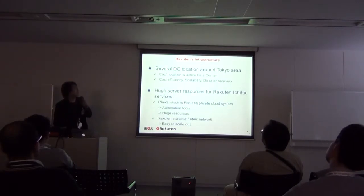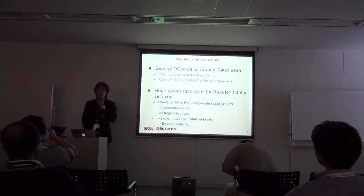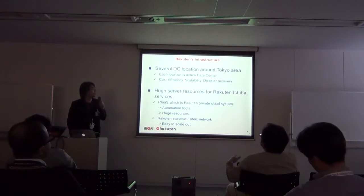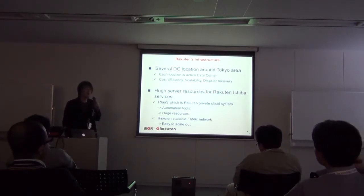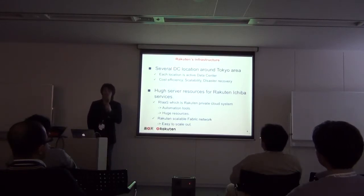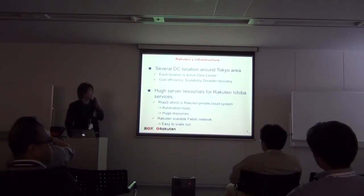Okay, first one. In general, the Rakuten infrastructure is located in data centers in the Tokyo metropolitan area. Each location is an active data center, and all of the data centers provide each of Rakuten's services. Of course, we are focusing on cost, scalability and disaster recovery. As you know, the Rakuten Ichiba service is a very, very huge site, so we have a ton of servers. So we are making private cloud systems for these Ichiba services. But how do we control a ton of servers? So we are making self-automation tools, huge resource control systems, and scalable networks to catch up with each growing system.